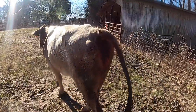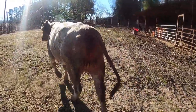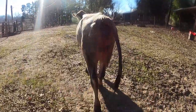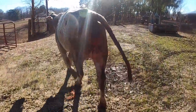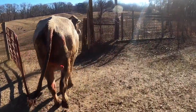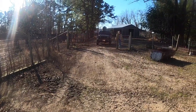All right, so you can see everything looks a lot more normal back there. A little swollen, a little bit of a mess on the rear end, but hopefully she'll be no worse for the wear. Come on, baby. Put her back out in the pasture with the rest of the cows and keep a close eye on her for a few days. Go on, girl. Help arrive just as we got done.